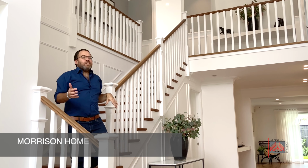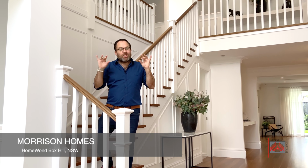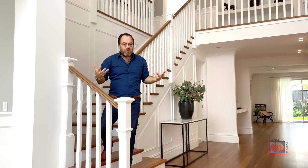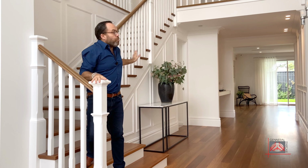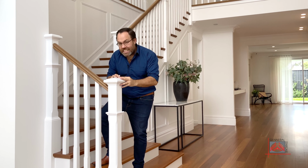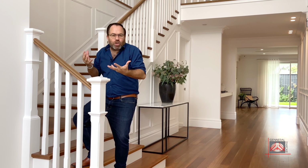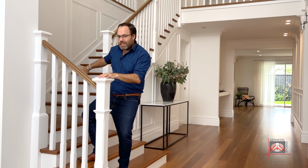The coastal Hamptons inspired look is very popular in Australia, and this staircase is a great example of how to combine the traditional elements in quite a contemporary way. It starts with a decorative newel post, and it's repeated all the way around this really large open void. The white detailing on here has been repeated in the balusters, giving that nice crisp contrast, and that's also repeated again in the white risers.